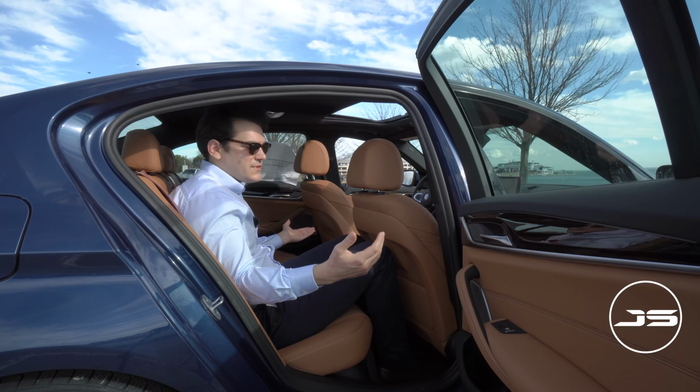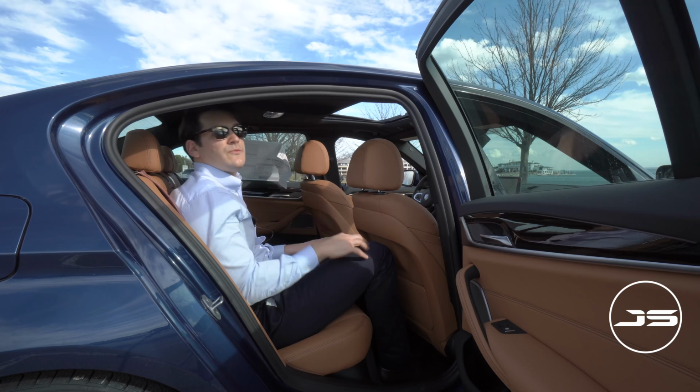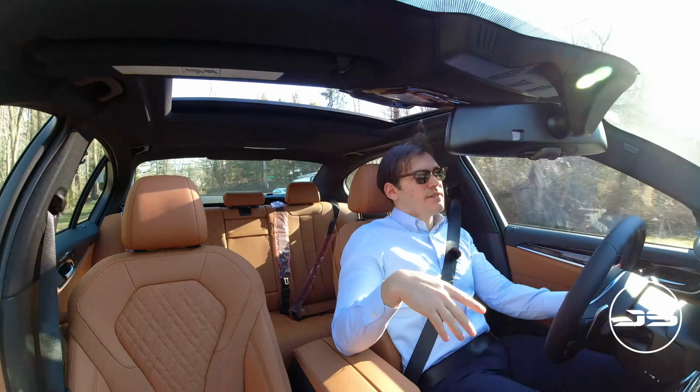And in the back, I think they've done a pretty good job. I'm 6'1", you can see that I have plenty of knee room, and headroom is pretty good as well. No complaints there. Driving the 540 around town, it's exactly what you'd expect it to be.